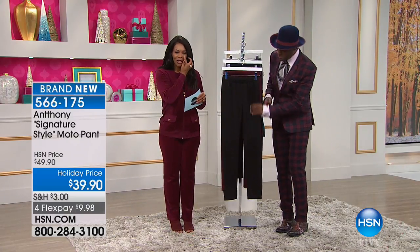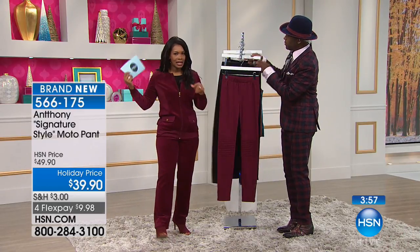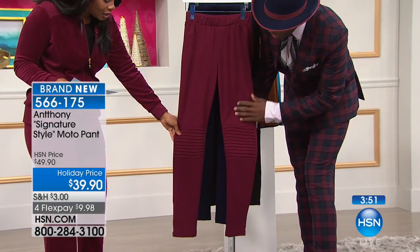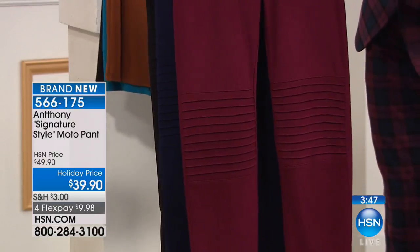All right, let's talk about the pants. The signature style moto pant. We had a moto pant in the last hour, and the colors there were a little bit different. These are a little bit deeper. Yes, this is a collection color. So look at the wine, with, again, the Tripanto stitching all down the front. This has faux pocket detailing and a continuous lap.